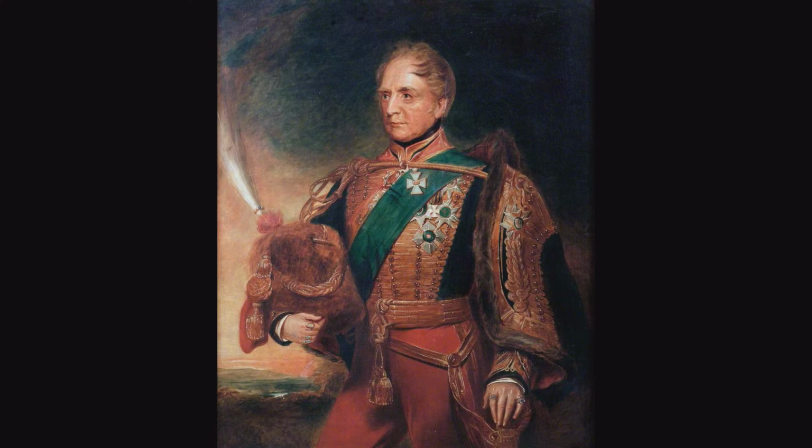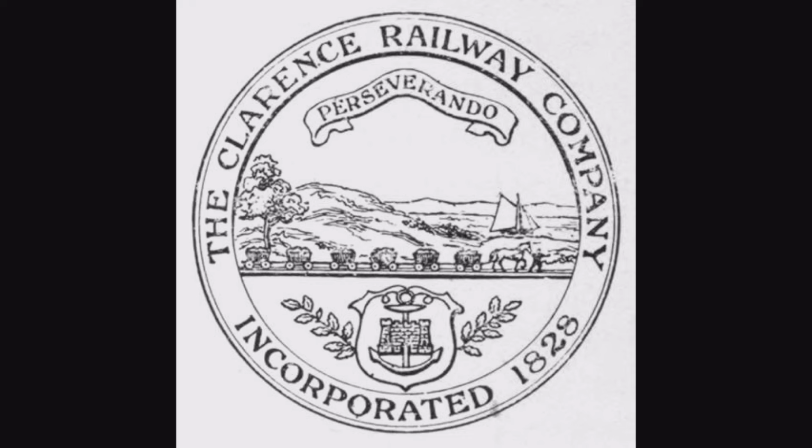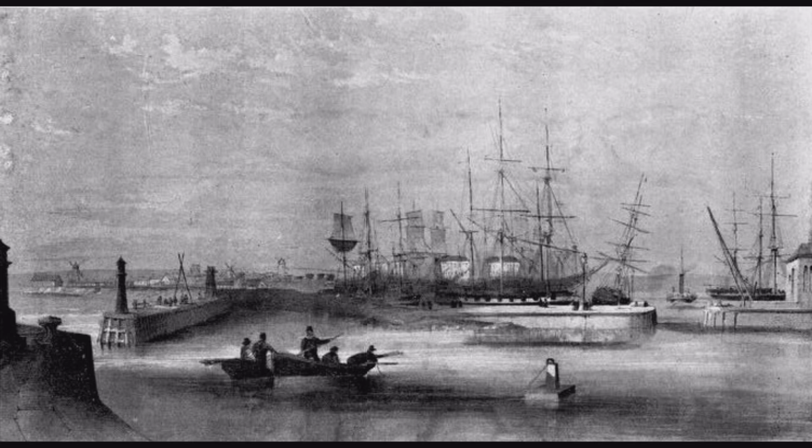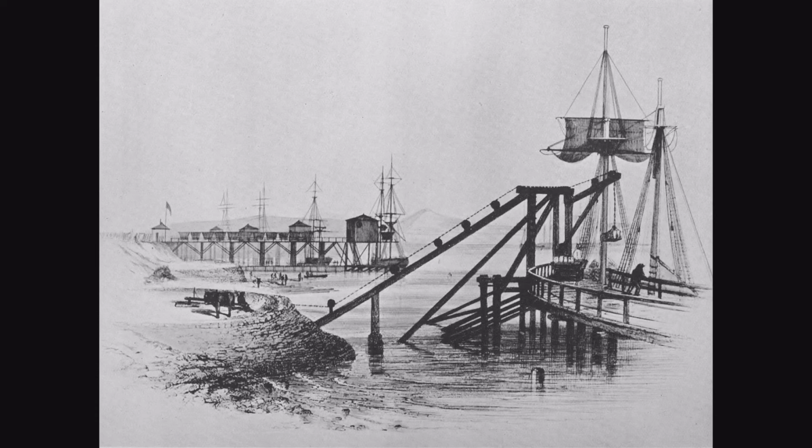The plans faced fierce local opposition and competition. To the north, the Marquess of Londonderry had just opened the harbour at Seaham in 1831, and we heard in the previous episode what a tyrant he was. To the south, the Clarence Railway Company was already running coal from Stockton and Billingham to a new port called Port Clarence. Further south again, a railway between Stockton and Darlington was carrying coal to a new port at Middlesbrough.